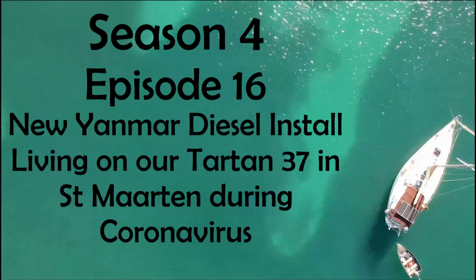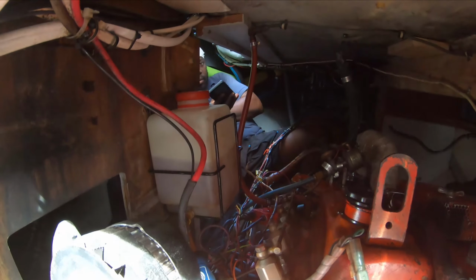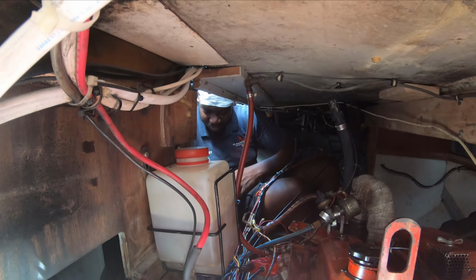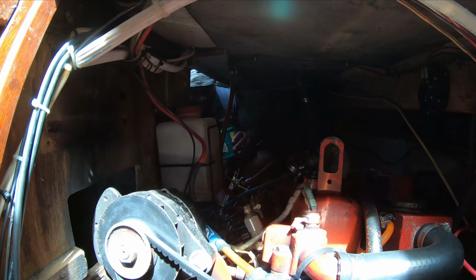Back on the boat, up on the jack stands. Do you have a small container I can put bolts? I do. We got Gregory down here. Yep. Working on the engine. Trying to do a good job. Got it.